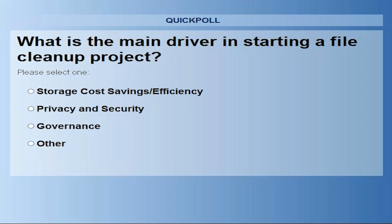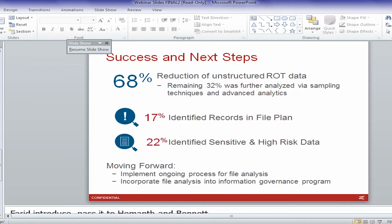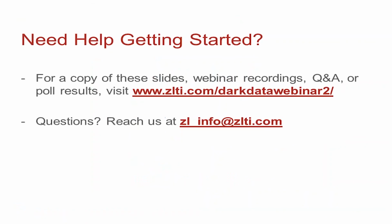And then finally, understand the available technologies that are out there. It's very easy to only look at this purely from a cleanup perspective, but as our panelists both emphasized, it's absolutely critical to make sure that whatever technology you have in place doesn't only allow you to clean up the data, classify the data, but to manage it on an ongoing basis, so that you don't end up with this problem again in a few years' time, and you actually have a process in place that allows you to manage this on an ongoing basis.